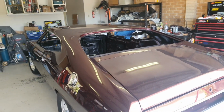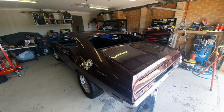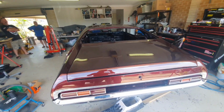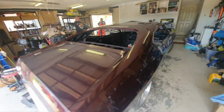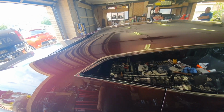Hey guys, I've just gone to Dwayne's place. He's got this Landau. He's been restoring it sort of along the same time as me, and we keep each other updated and get advice of each other. But yeah, he's got this thing freshly painted. I'll show you now. So what colour is this, Dwayne? It's like a custom colour, isn't it? Yeah, it's a red metallic. Beautiful. Yeah, hammer red metallic.